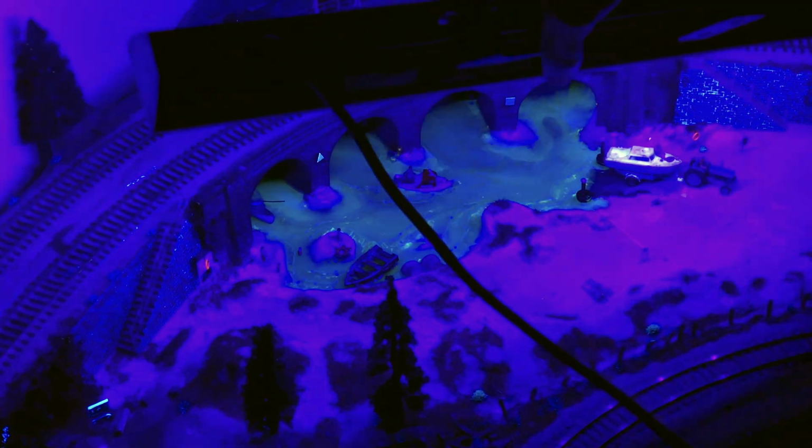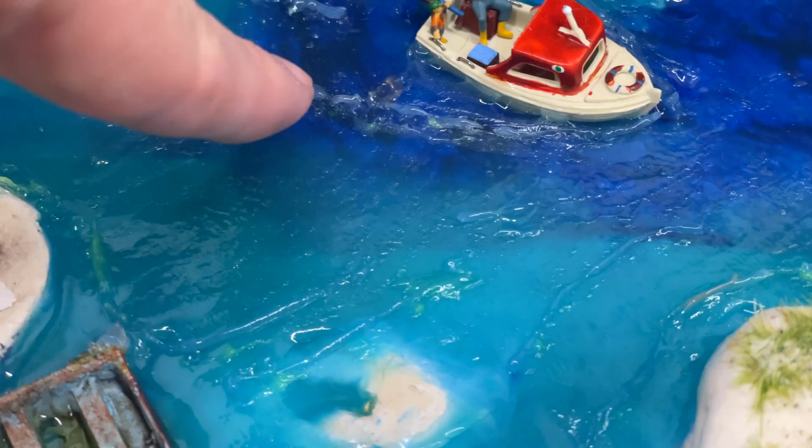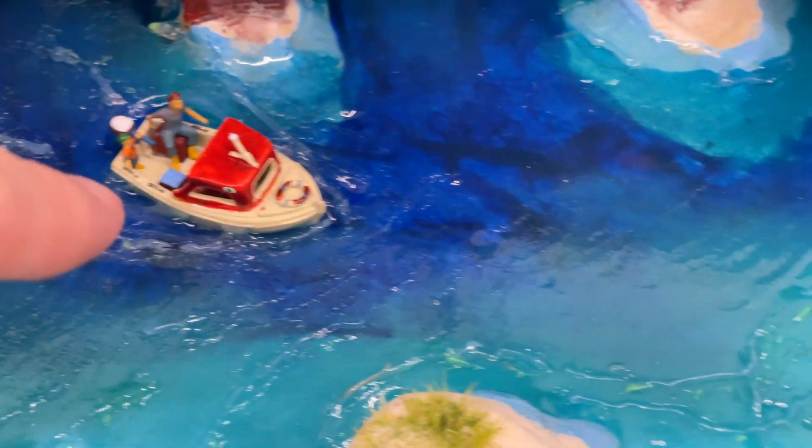Again, probably just leaving the UV light on there for about 5 seconds. Once completed, we take it off, charge it up again with the light and turn off the lights. Things start to look quite good. And at this point now, the finger comes down to make sure it has set. And yes, they're nice and stiff and everything is in place.